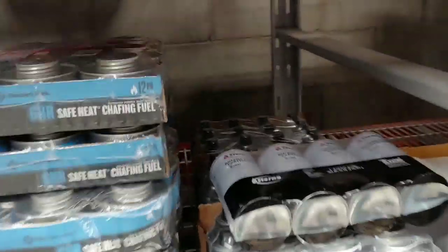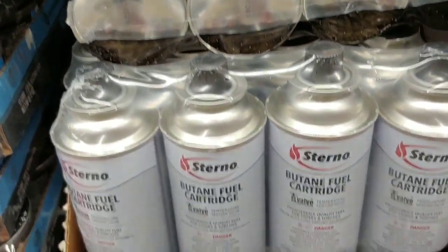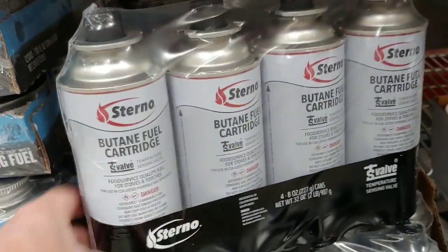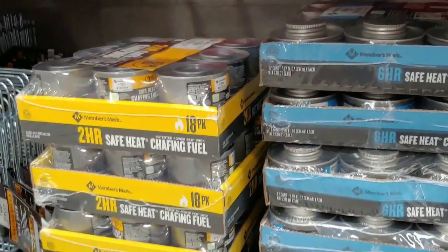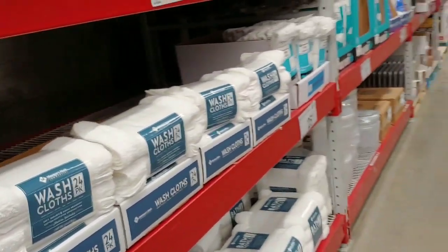And we're visiting the cooking again. Okay, these prices haven't changed a bit. A 4-count is $5.48. These are for those stoves that you see out there at the fairs. I've already got enough of them. I don't need any more. I don't want to get any chafing. These are what I have, a good supply of those.